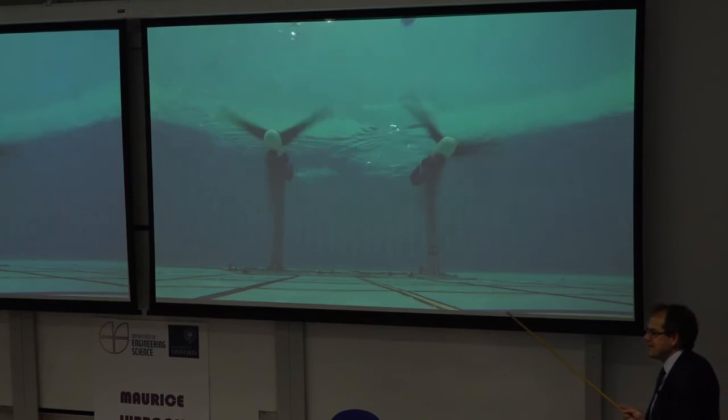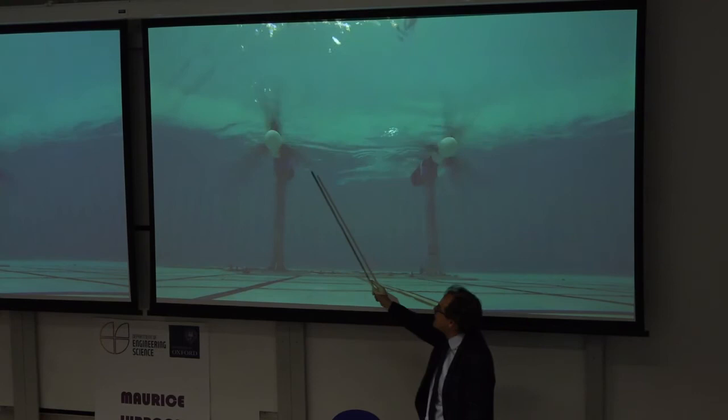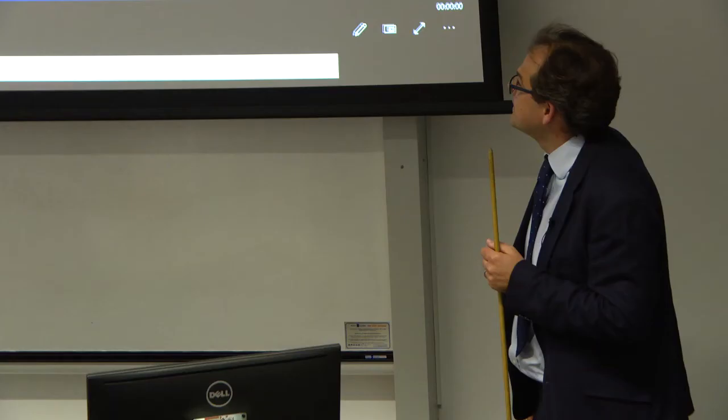So here we're testing this one at a particularly high thrust in order to look at the effect on this turbine over here. So it's doing some differential testing between the two turbines. Okay, so I'm glad that video worked.